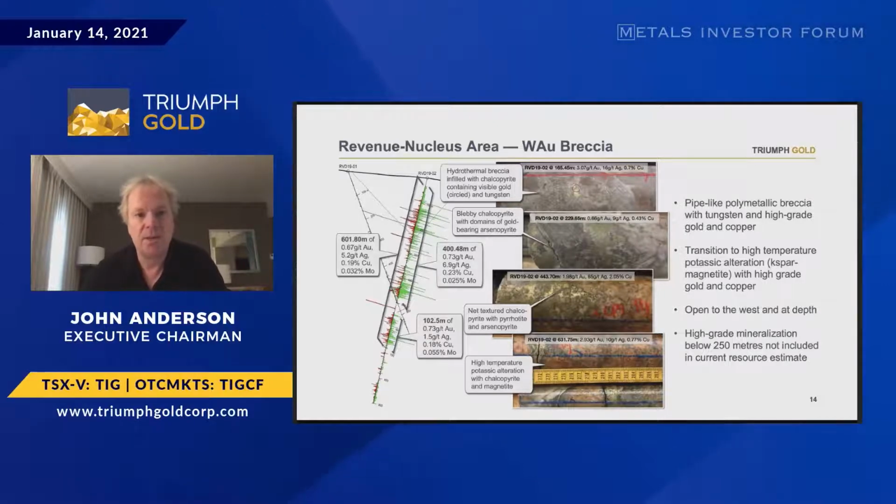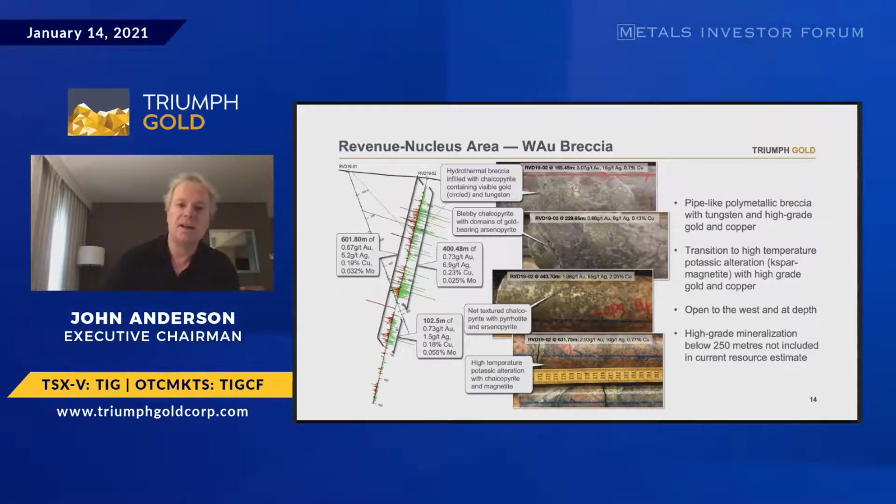Outside of that, we've got the Wow breccia where we drilled 1 kilometer deep. We weren't necessarily looking for this breccia pipe. We were looking for what's called the causative intrusion. That's the source for that gold. And that's what we tagged into last year.